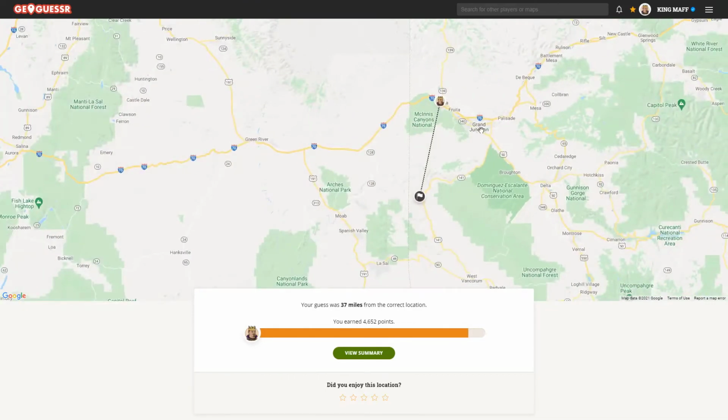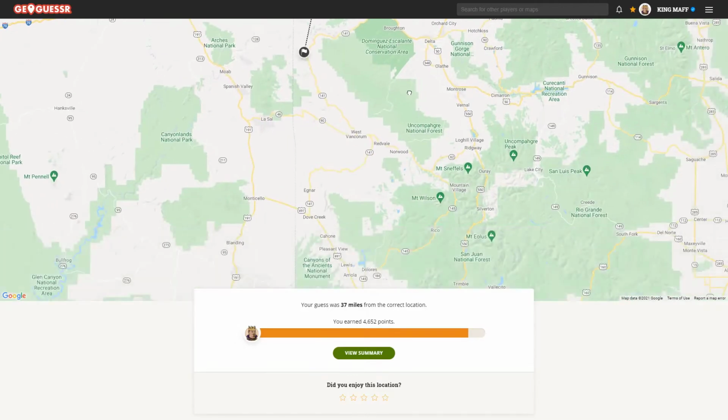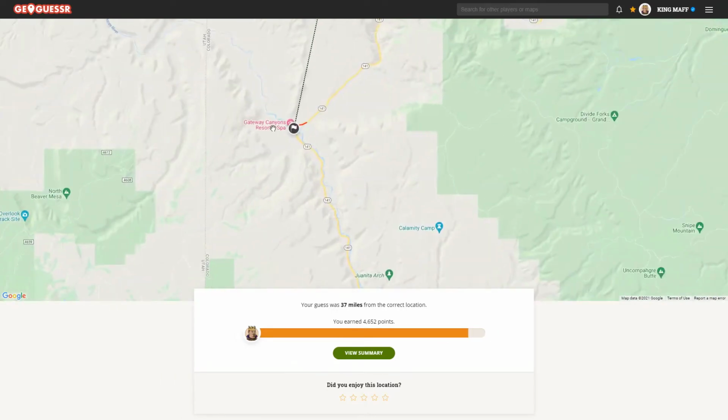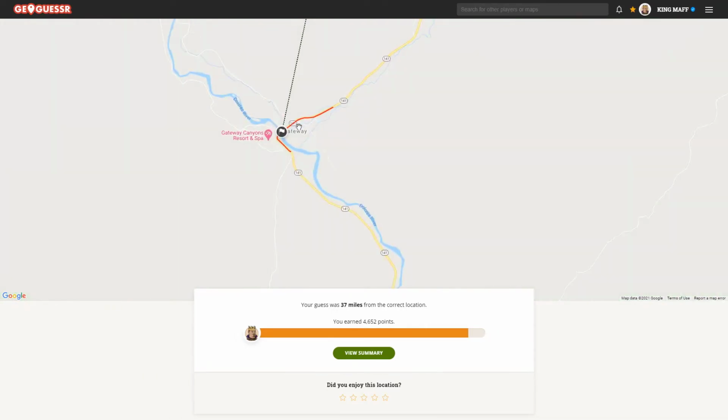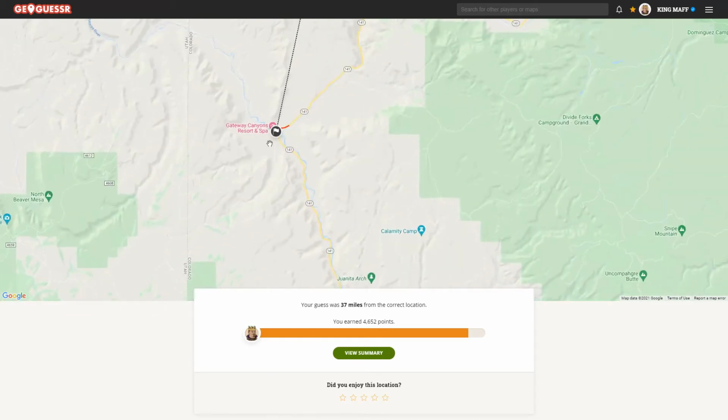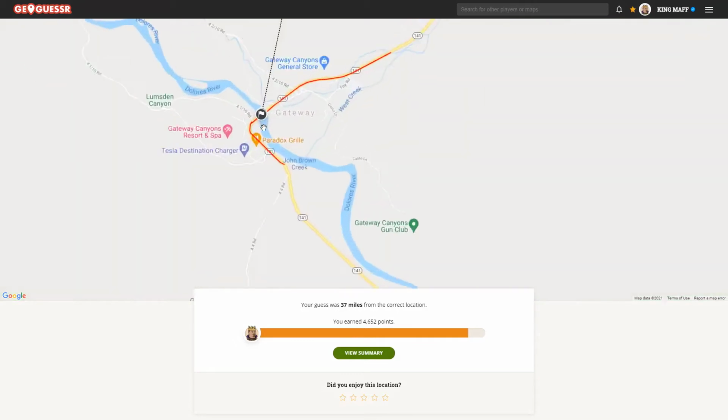We had Grand Junction. We went for a safe guess. It ended up not being safe. Sticking in Grand Junction, I think we would have been fine. Just a straight line. I don't see Whitewater anywhere. And the fact that Gateway was just so small. Obviously, this shows up beforehand, but we wouldn't have even paid attention to this. We would have been looking for town names.